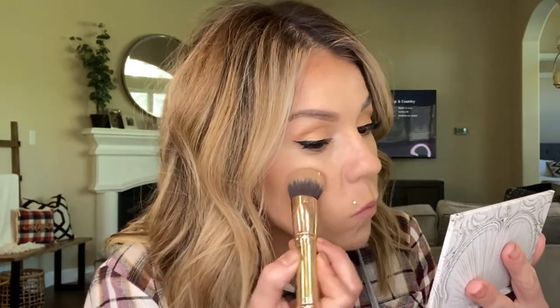Let's put a little bit more teal color. See, that's the beauty of it. I'm just like, more. I'm gonna do some nude. I just put this on the apples of my cheeks. I'm ready to go to my baby birthday party. Cause that's what I do these days.